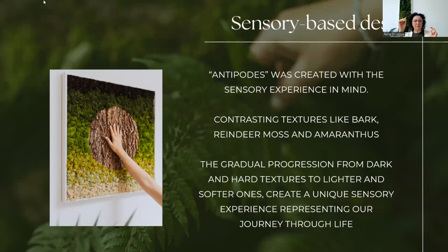At the top, the black one is the amaranth that is quite hard if you touch it. And then as you go down, there is a gradual progression from the hard and dark textures to the light and very soft one at the bottom of reindeer moss. The white reindeer moss is very, very soft. And that represents our journey through life with different experiences and difficulties, but also joys, right? So that's an example of sensory-based design that was made with touch in particular in mind. Beautiful.